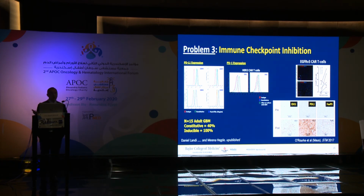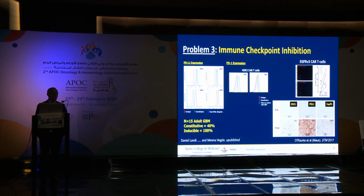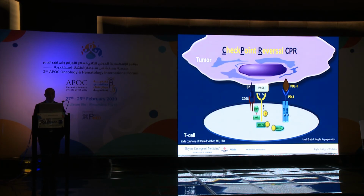So both the CAR T cell and the immune inhibitory molecule on the tumor cell are collaborating to fail the CAR T cell efforts. So we reasoned, or Mina Hegde and Dan Langley reasoned, what can we do with this? This is the activatory axis, this is the co-stimulatory axis, and this is the initiation of the inhibitory axis.